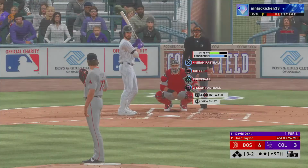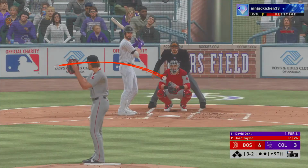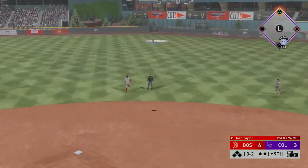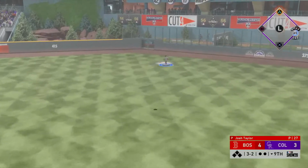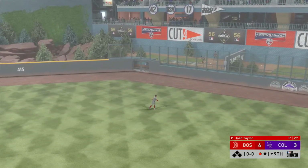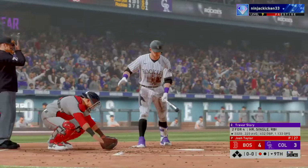Left side, but well fouled. He'll try it again. 3-2. Pulled toward right center field. Chasing after it is Pilar. He makes the catch. A great effort to get there and record the first out of the inning.